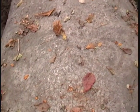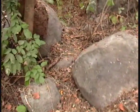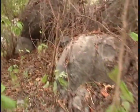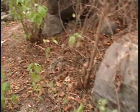Oh, look at this. Here's 2 more spirals right here. There's one right here, very faint. We're lucky today because it's cloudy, and so there's not a lot of sun directly on the boulder, so you could actually get a really good view of what's going on.